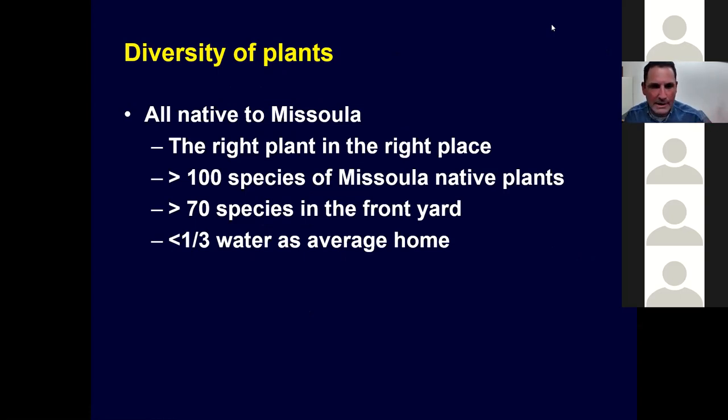Going back to our yard, the plants that we plant in our yard, like I said, just using that relatively limited palette of just Missoula area natives, we have over 100 species of plants that are native to the Missoula area just in our yard. Over 70 species in the front yard alone. And we've done this by planting the right plant in the right place.